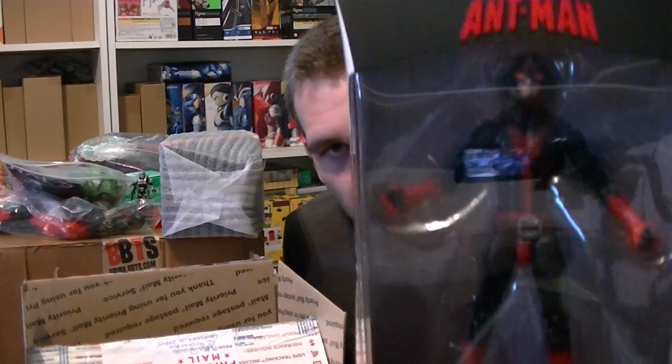He found this for me while I was gone, the Walgreens Ant-Man, which looks actually surprisingly well done, so I'm pretty excited about that. I'm definitely going to be reviewing all these guys very soon, but this is a giant pile of stuff, so it's going to take me a while to get through it all, but excited about that guy because it actually looks pretty good. So that one's not out, obviously, from Comic-Con. Something that is, let's move on to this.